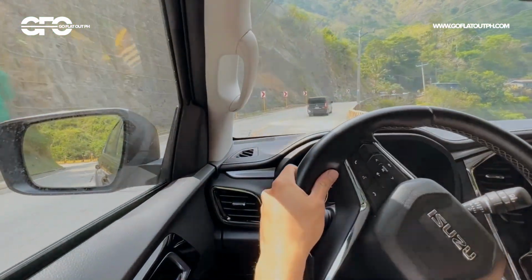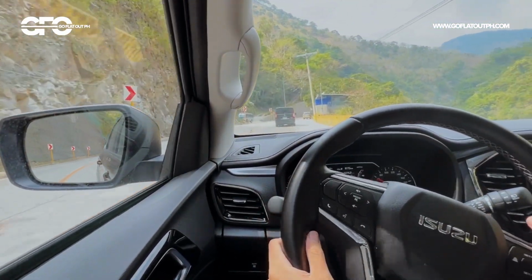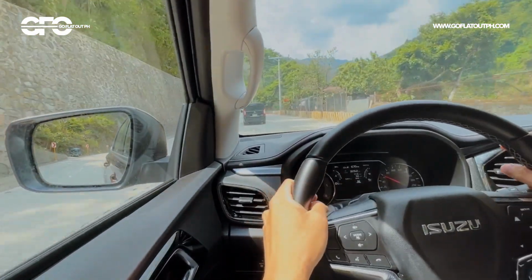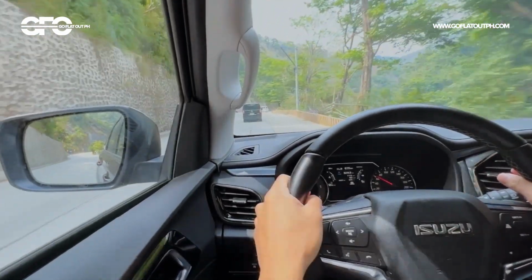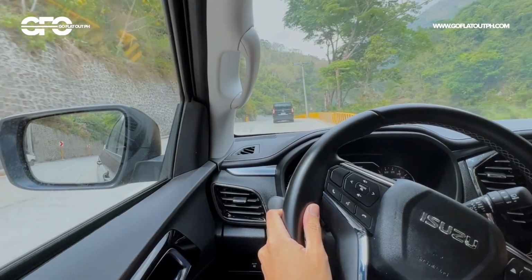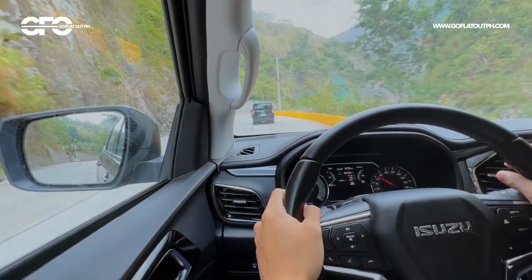Its 3-liter diesel engine is big by today's standards. Usually nowadays everyone's downsizing and adding twin turbos. For example, the Ford Ranger and the Ford Everest have a twin turbo 2-liter diesel engine. But in terms of horsepower, the Mu-X isn't actually the class leader. It's not yet at the 200 horsepower mark compared to the Ford Everest and the 2.8-liter Toyota Fortuner.